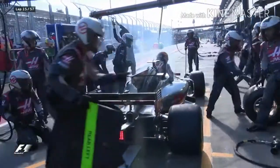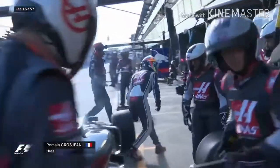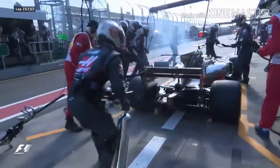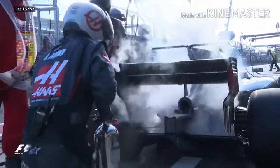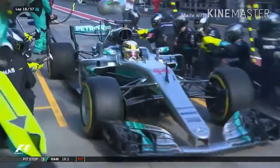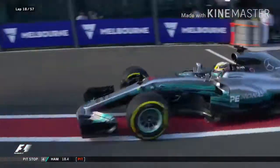Huge plumes of smoke now coming from the rear of that Haas. Now, this is a real shame for Grosjean. His race is over and he was looking forward to a really good points haul. And Hamilton pits first. It's the soft tyre for Mercedes, so it's starting to cool off down here. I can feel it. Nice stop for Mercedes at 3.3 seconds.